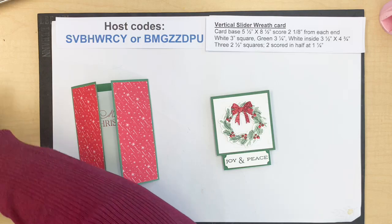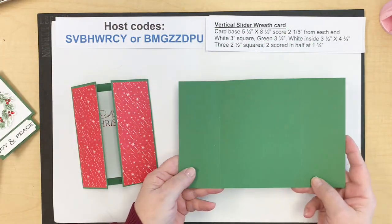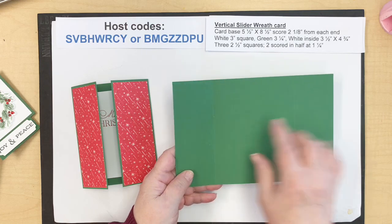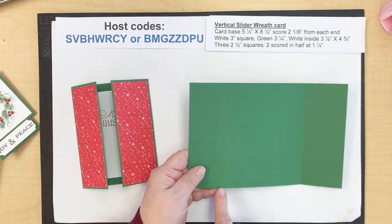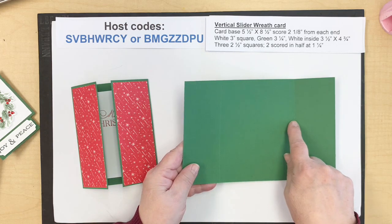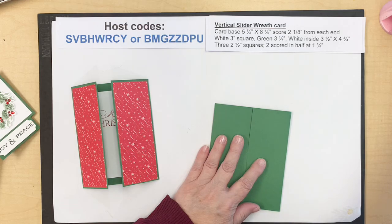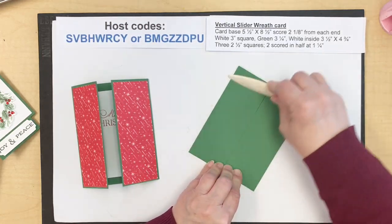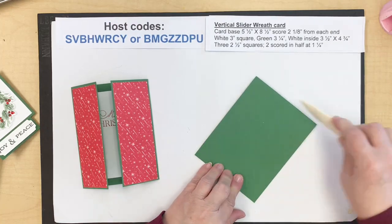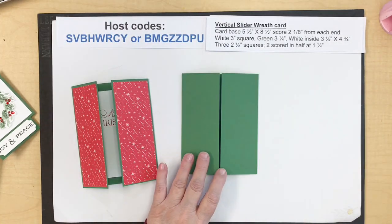So the card base is very simple. When I do a gatefold card, it's scored at 2 1/8 inches. I will score it at 2 1/8 and I just flip it over and score 2 1/8. I know this is something 6 and whatever, but why worry about that when I know it's 2 1/8? I'm all about quick and easy. Sometimes you need to do both sides when cardstock does not want to lay flat.